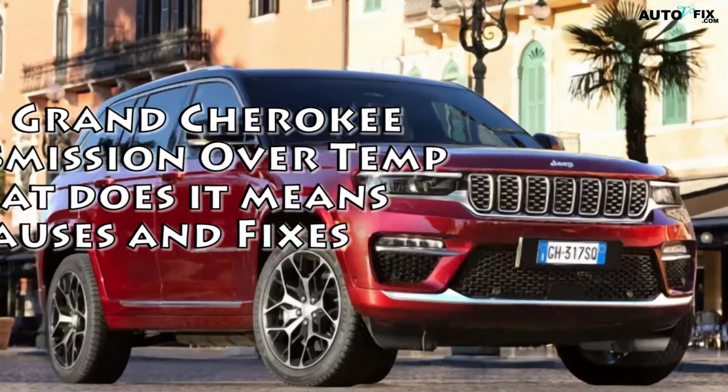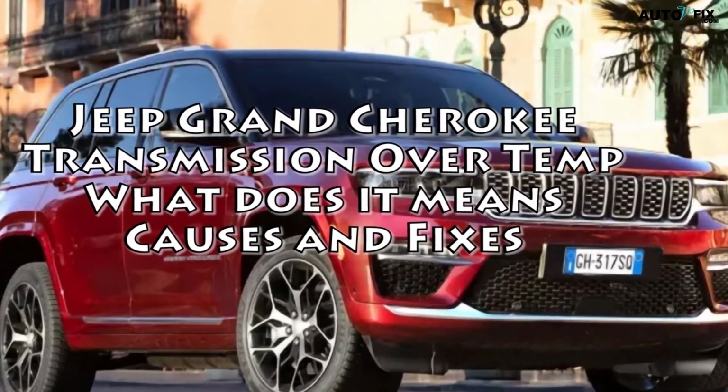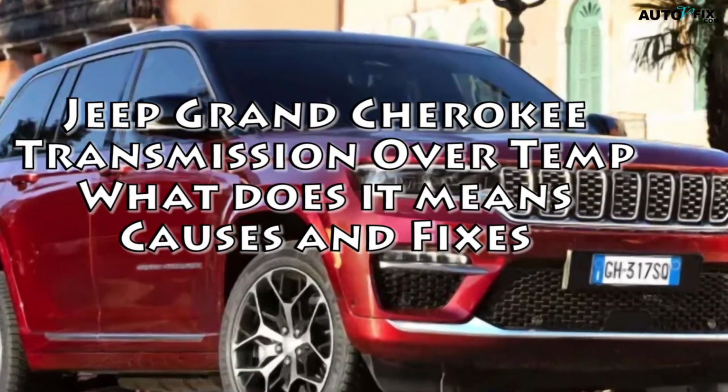Jeep Grand Cherokee Transmission Over Temp. What does it mean? Causes and fixes.